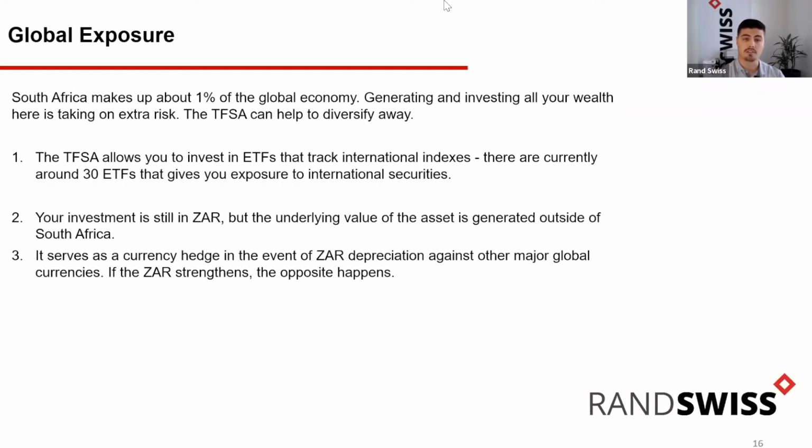You need to know that your investment will still be in rand, but the underlying value is generated outside of South Africa. And so this serves as a currency hedge in the event of ZAR depreciation against other major global currencies. If the ZAR strengthens, then the opposite will also happen.